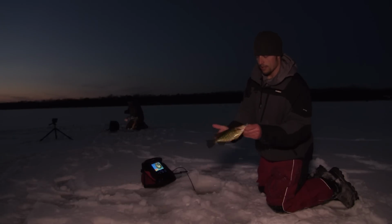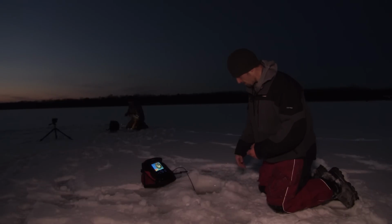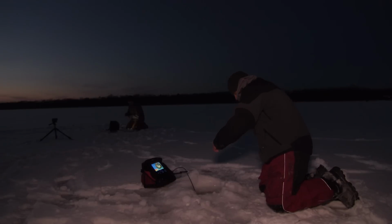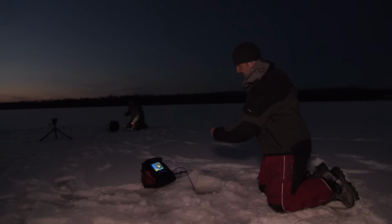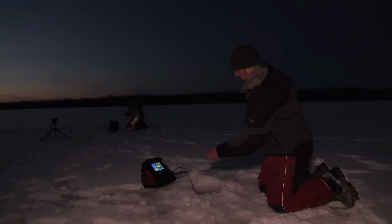That'd be a perfect one to keep if we were keeping fish, but I don't want to spend my night cleaning fish when I can be catching them. That tungsten glow jig has got a couple now. Switched over from the red to the glow, and it's working.